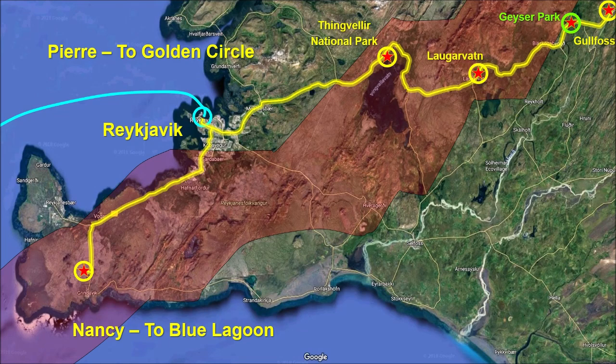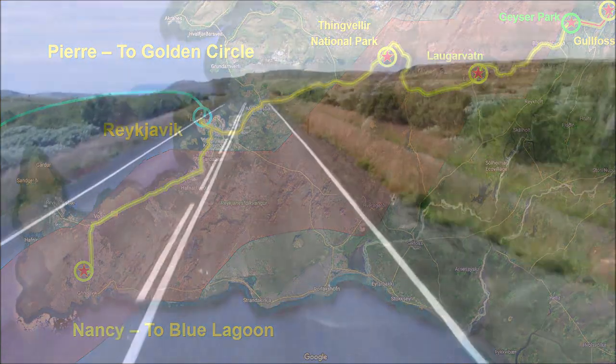From Gullfoss, we retrace our drive back towards Geyser Park. The weather is now nice and warm with a partial sun.